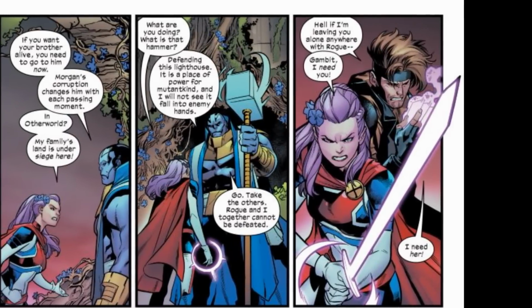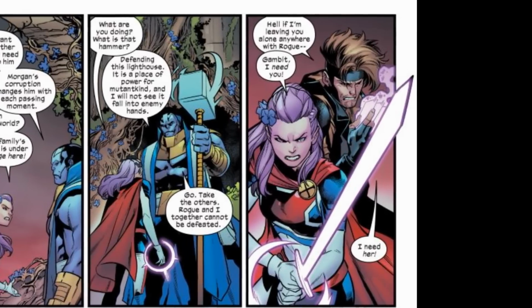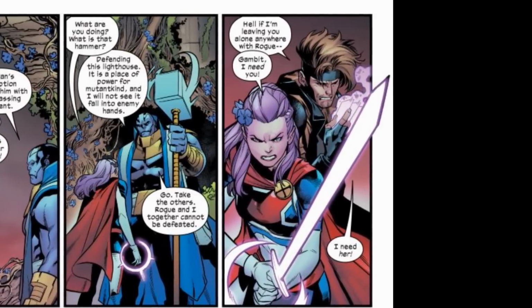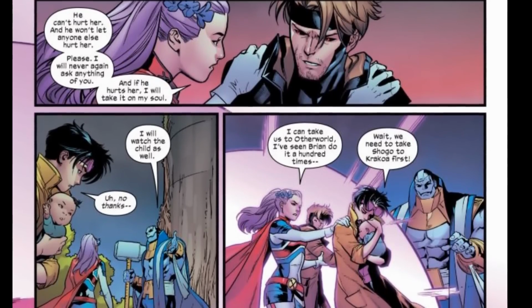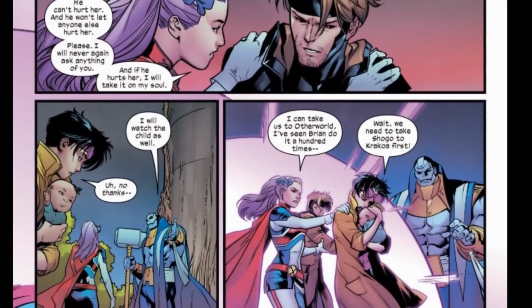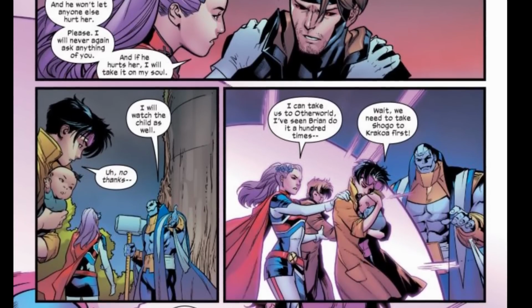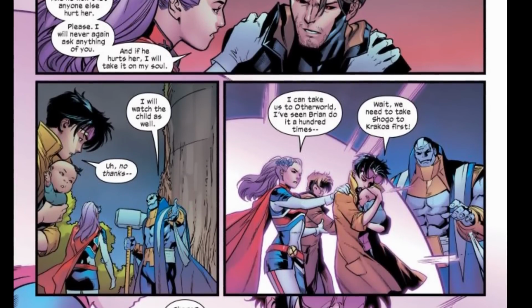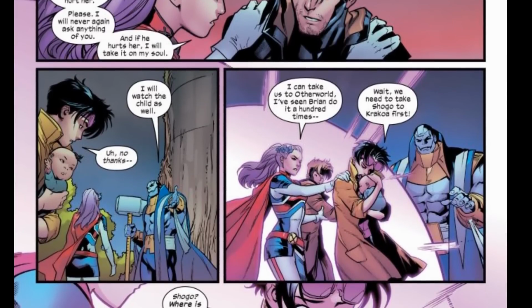And then Gambit's like, "Look, I'm staying here with Rogue. I'm not leaving her with him. I need her." And she tells Gambit, "I need you here." Just a second ago, she didn't need nobody, but now she needs Gambit. And then she tells him, "Look, he can't hurt her, and he won't let anyone else hurt her. Please, I will never again ask anything of you. And if he hurts her, I will take it on my soul."